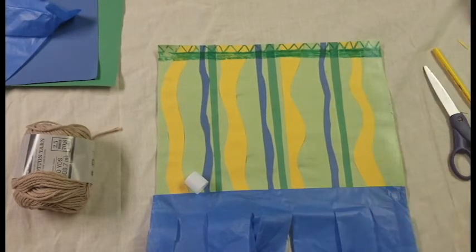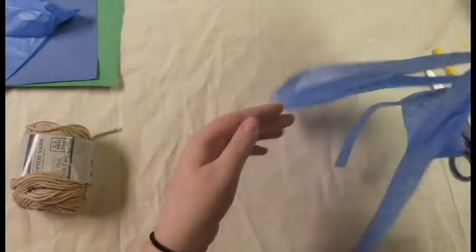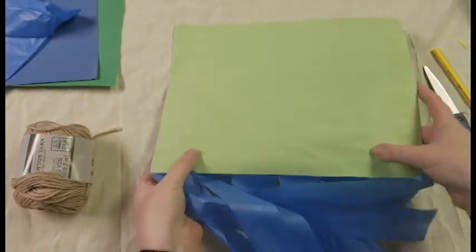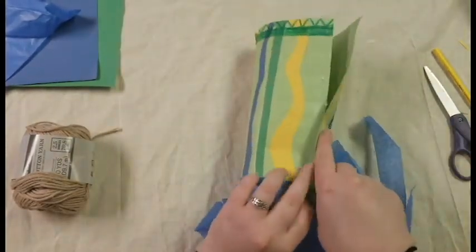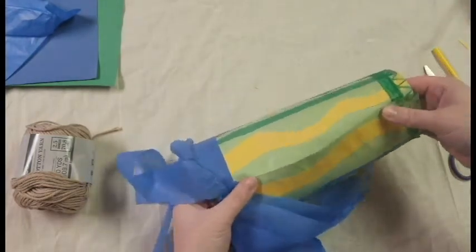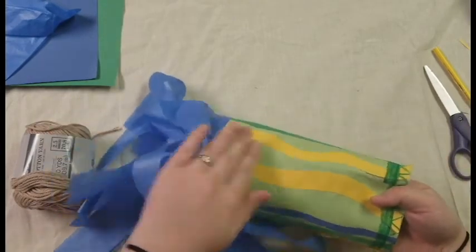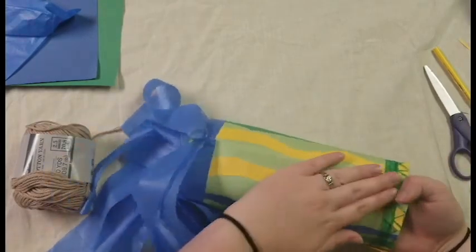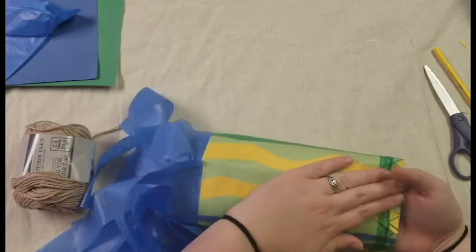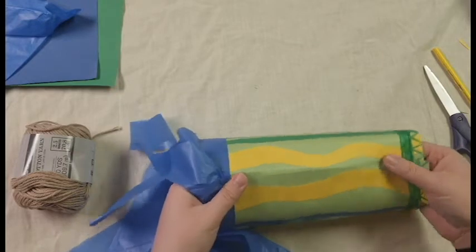So there I go, that's all my glue. Now I'm just going to take my corners like this, and they just go together. Really easy peasy, just like that. So then I'm just going to press it down. And give it a second to dry.